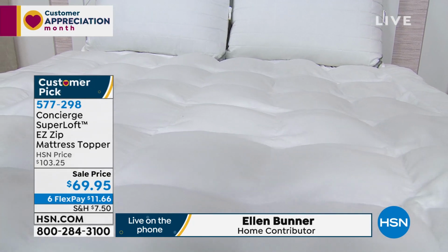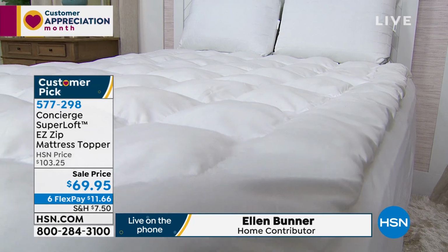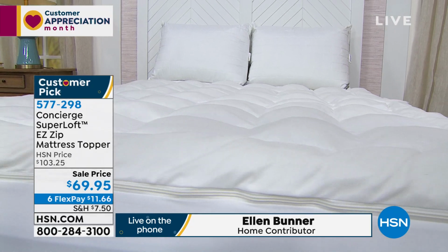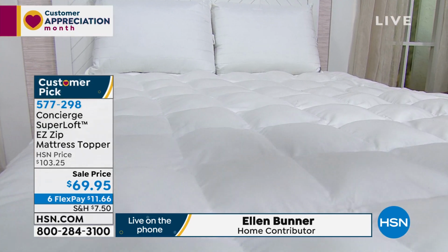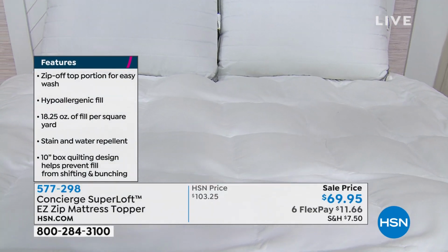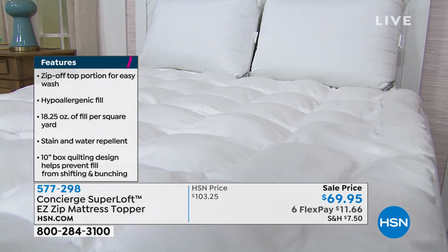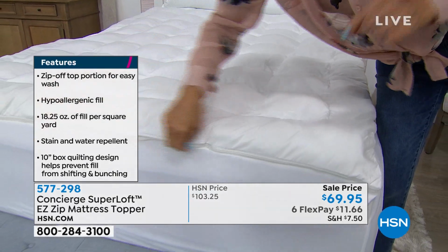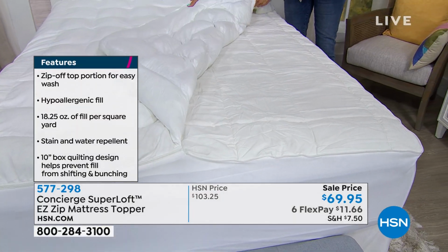If you know Concierge Collection, we really do such a broad assortment of mattress pads and mattress toppers. What's really unique about this one is it's both. I call it a system for your bed because, number one, it's from SuperLoft, which is our best seller. It's the only manufacturer that hand-stuffs. So when you look at all that loft and cloud-like fill, that's stuffed by hand into each of those little squares. But what's really unique is the zipper feature, so it's so much easier to launder at home. And we've included so many layers of protection, from stain and water repellency to waterproofing. There's even an allergen barrier on this. So there's so much to talk about.